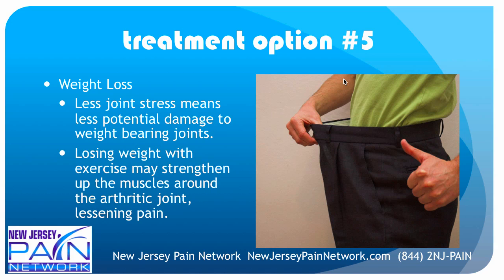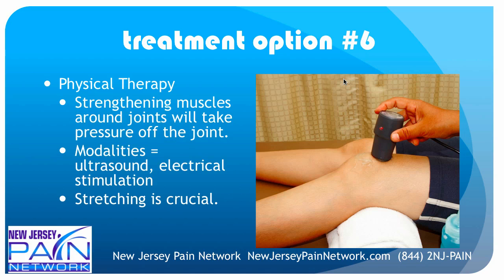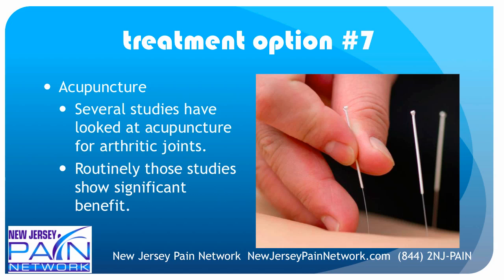Treatment option number 5 includes weight loss. Less joint stress means less potential damage to weight-bearing joints. Losing weight with exercise may strengthen up the muscles around the arthritic joint, lessening pain. Number 6 is physical therapy. Strengthening muscles around the joints, as mentioned, can take pressure off the joint and lessen pain. Modalities including ultrasound, electrical stimulation, these can help decrease pain along with stretching.